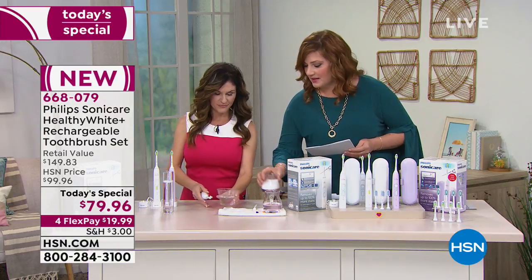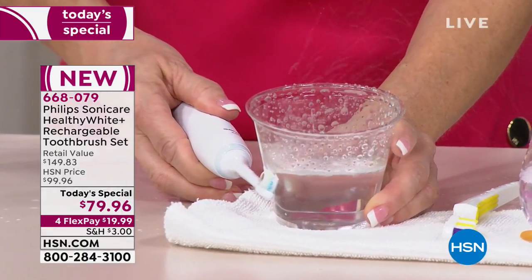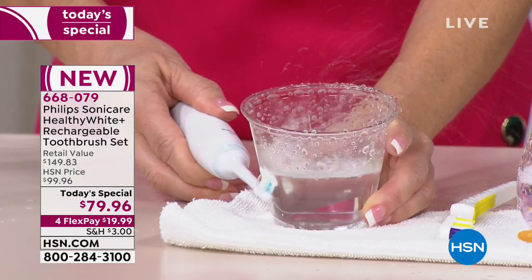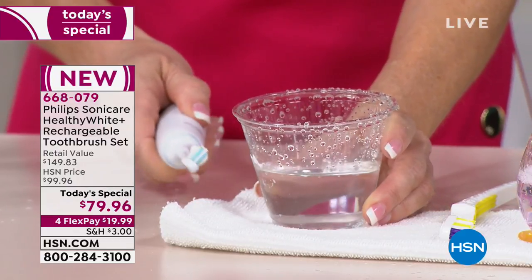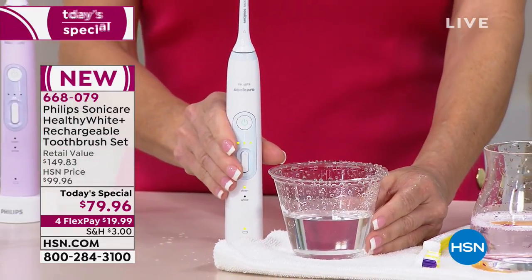While you do that, I'm going to read my little stats again. Because if you're just tuning in, this is for your health, your whole total well-being. According to the CDC, 47% of adults 30 or older have some form of dental disease.